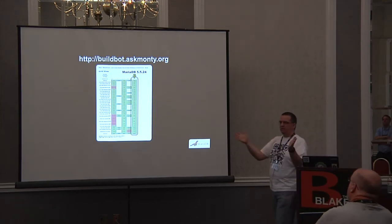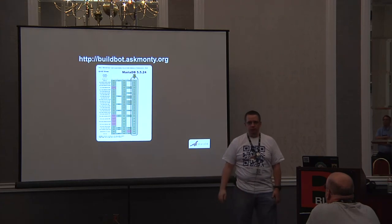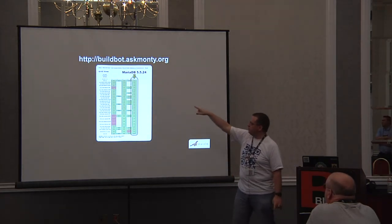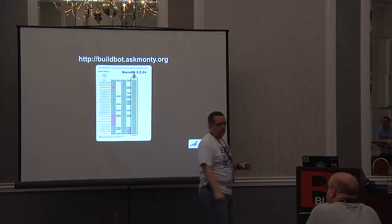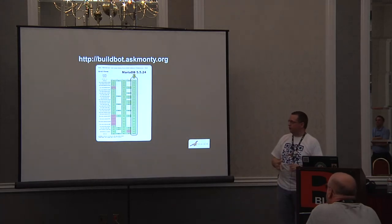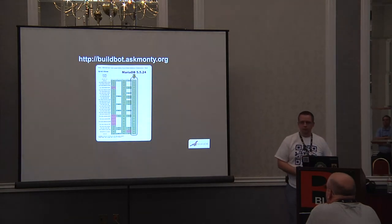Yeah. You can see everything in one big huge list. But that's really confusing to look at, because you have to pay attention to which branch and which tree. So this is a grid view just for the 5.5 branch. So you can view it by branch. You can view all the ones that just build packages. You can view all the ones that are just testing. You can split things out.